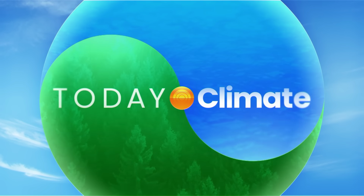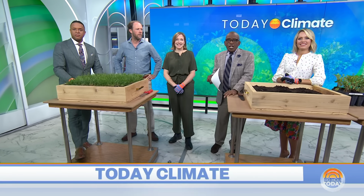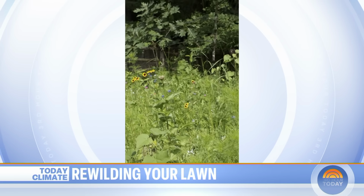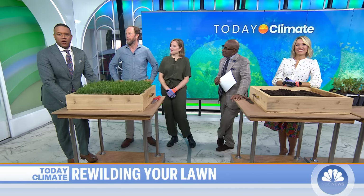This morning in our Today Climate series, we're going to talk about rewilding our lawns, bringing them back to their natural state. A lot of folks are rethinking what a beautiful lawn can look like. In fact, I even tried it. I turned part of my lawn into a wildflower meadow. That's beautiful. So here to walk us through this rewilding concept, Joanna Hall, CEO of Planet Wild.